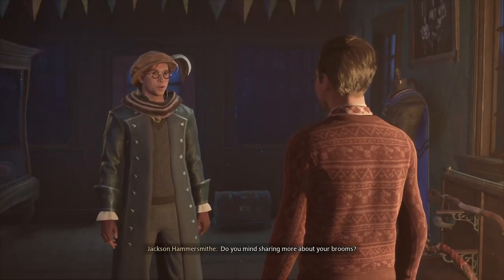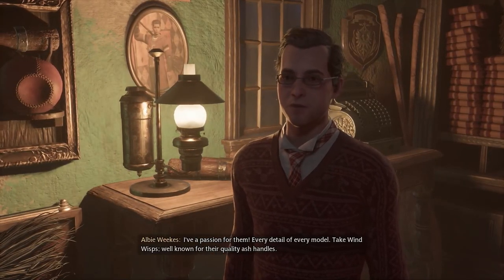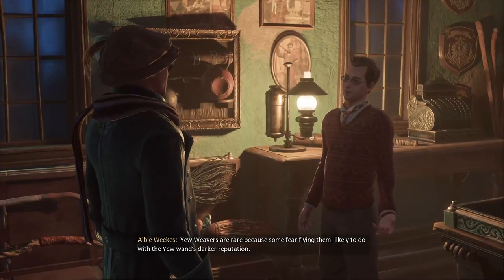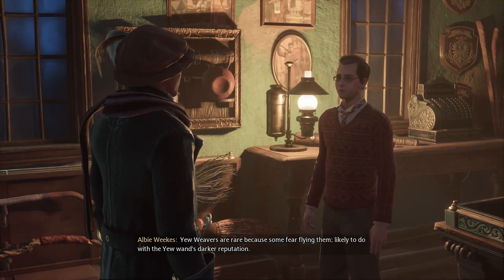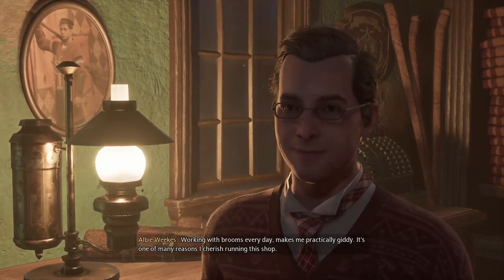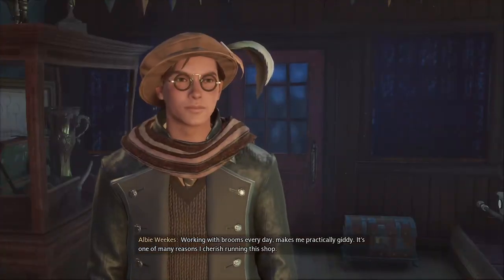Do you mind sharing more about your brooms? I've a passion for them. Every detail of every model. Take Wind Wisps, well known for their quality ash handles. Yew weavers are rare because some fear flying them, likely to do with the yew wand's darker reputation. Then you add the Ember Dash, known for its handsome appearance. Working with brooms every day makes me practically giddy. It's one of many reasons I cherish running this shop.